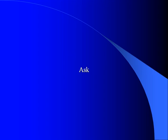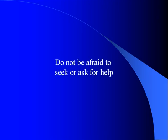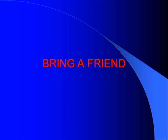Do not think you are being rude or pushy. Simply state, "Can you tell me again what this medicine is for?" Or, "Can I take this with my other medication?" Or, "Are there any side effects?" Harmful mistakes can be prevented by asking simple questions like these. We also encourage the family to seek assistance or ask for help when they believe something is not right or they are concerned about the patient's condition.